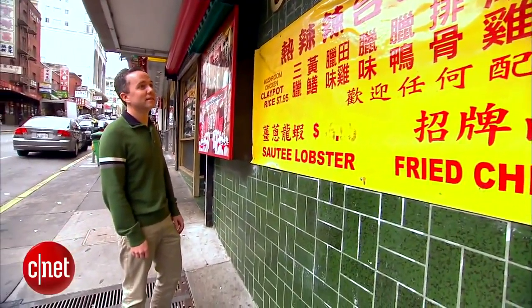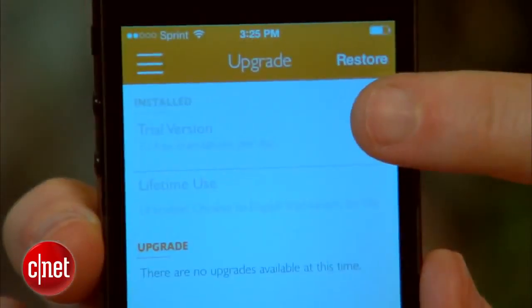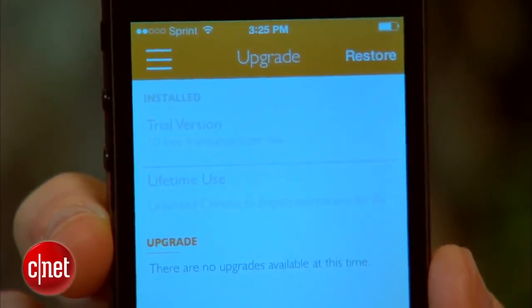All right, let's start with the language that I know the least about, Chinese. For that, I've got an app called Weigo. It's a new app out only on iOS. A free version gives you 10 translations per day, or you can upgrade to a $6.99 version that gives you unlimited translations. That's what I've got here. Let's put it to the test.